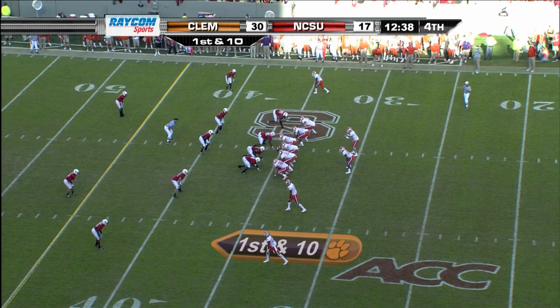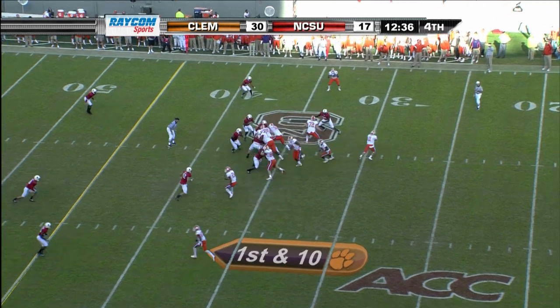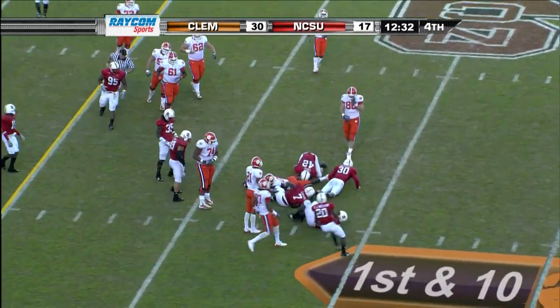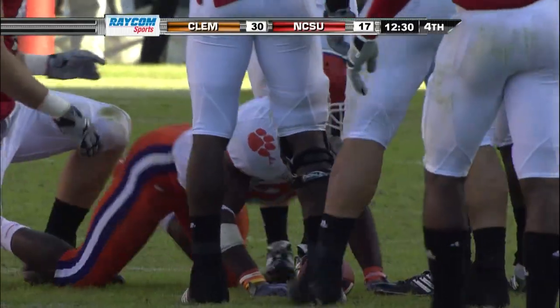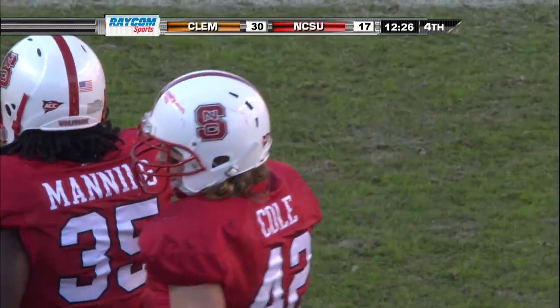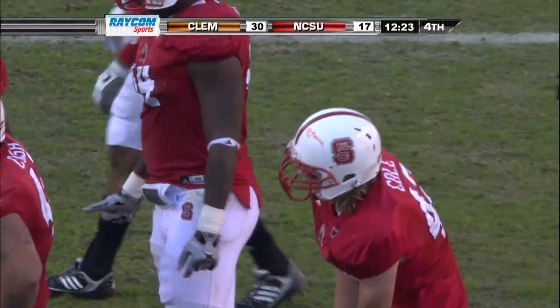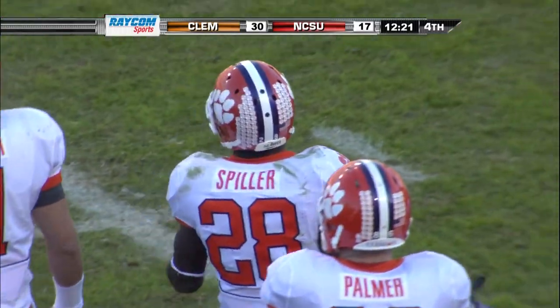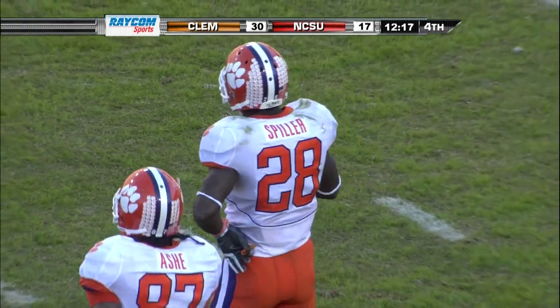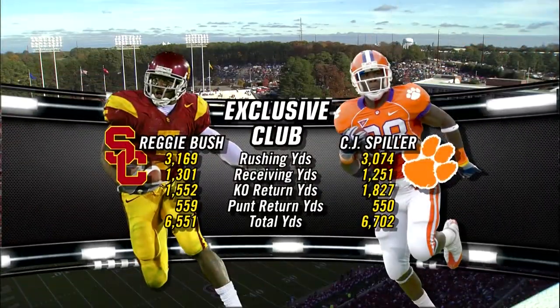Here on first down out of the gun. Here's C.J. Not much. Good coverage by Audie Cole. Gain of 3. James Davis, when he left, C.J. took over that starting role. Not a big guy, though, Doc. 5'11", 195 pounds. Out of Lake Butler, Florida.